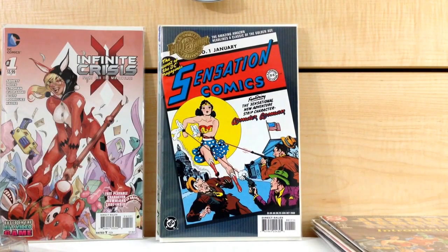I noticed people online want like $50 to $60 for it. Nobody's going to pay that much, but I noticed that people want that much for it. So, I mean, this is probably the type of book you can find really cheap. And if you find it, definitely buy it. Just for history's sake, thumb through it and see, oh okay, these are the origins of a great character.